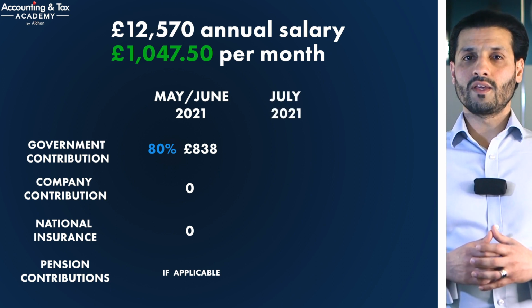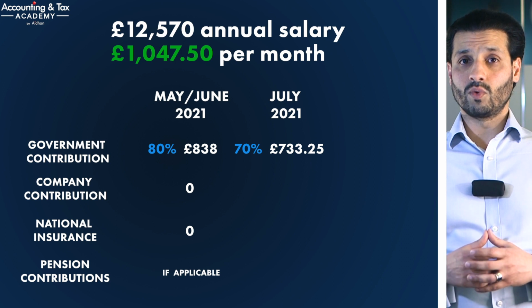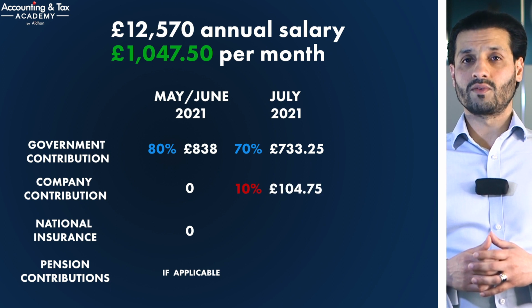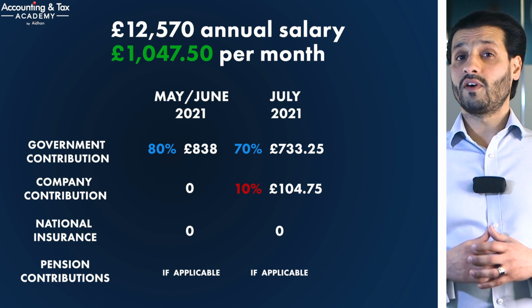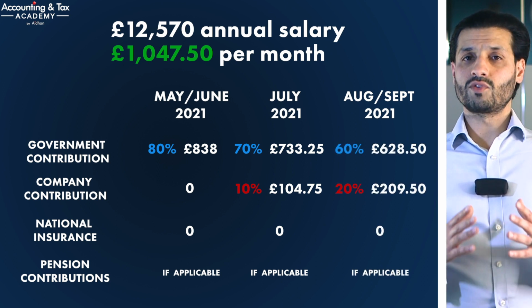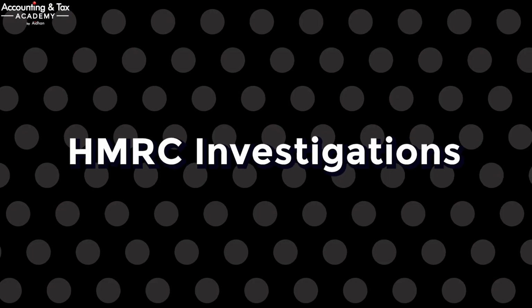In July 2021, the amount that the government will contribute will start to decrease and your claim will be £733.25. That's 70% of your director salary. In order to qualify for this, your company has to top up the remaining 10% of £104.75, giving a total of £838. Finally, for the final 2 months of August and September, the government will only contribute up to 60% of your salary. So as you can see on screen, your company will gradually bear 20% of your salary.